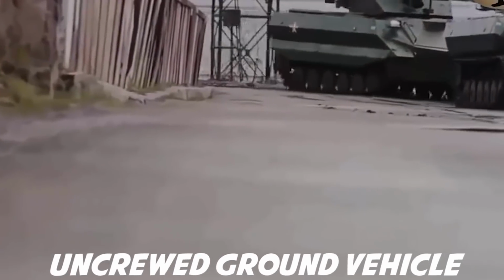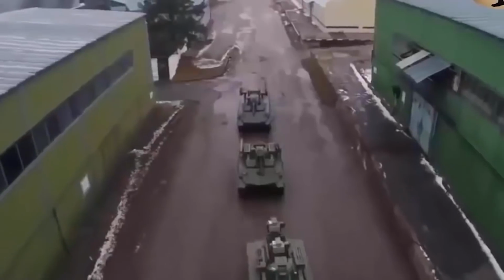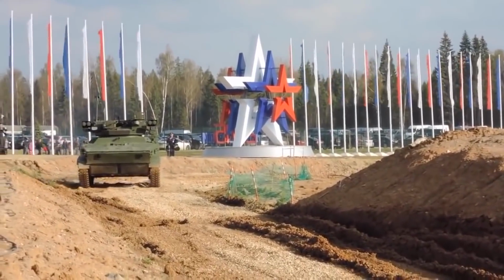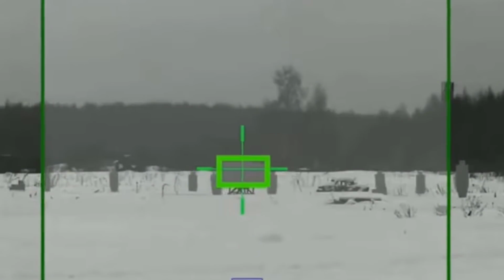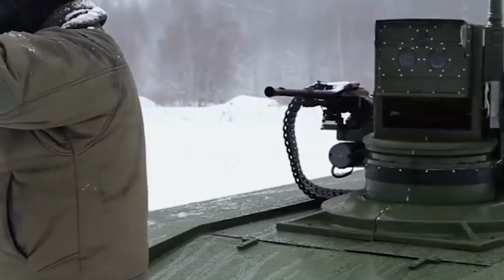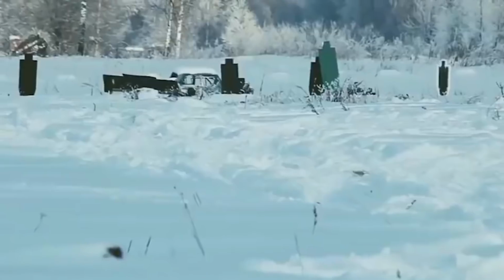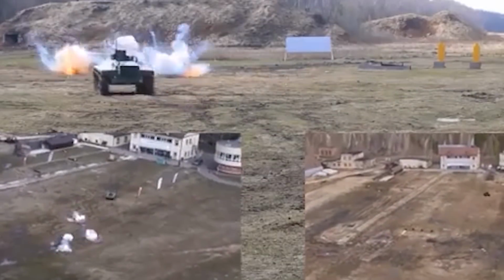Marker is an uncrewed ground vehicle, or UGV, similar in form, if not armament, to a tank. And, like a tank, it has a tracked platform, onto which a range of sensors and weapons can be added. These include a turret with machine guns and anti-tank missiles, as well as a case that can launch drones. Built by Android Technologies for the Advanced Research Foundation, Russia's DARPA analog, the Marker has been a showcase vehicle in demonstrations since at least 2019.